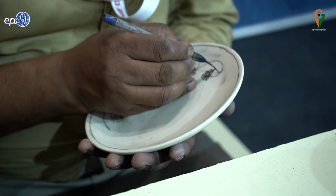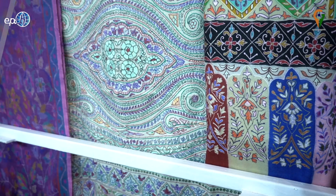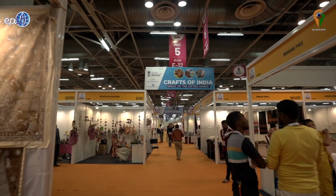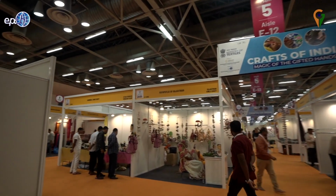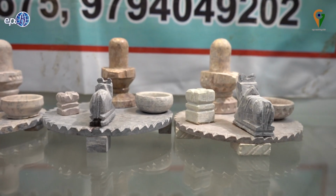I have seen and wondered at a lot of Indian products made of stone and wood, so it was very nice. Yeah, sure, I would recommend this fair to my friends who work in the same fields. This exhibition is B2B and also B2C, so we can buy some samples.